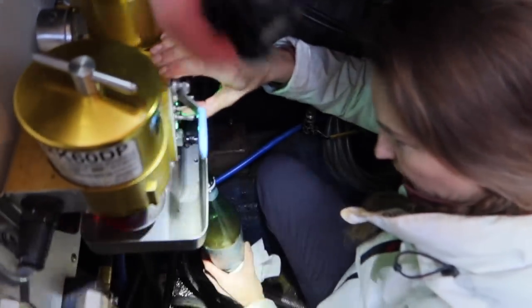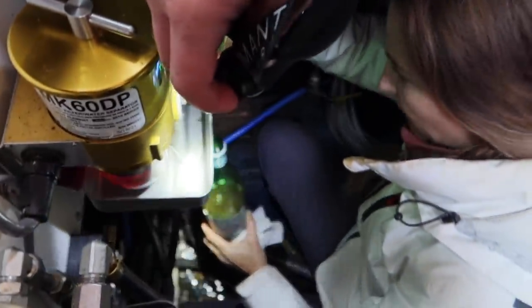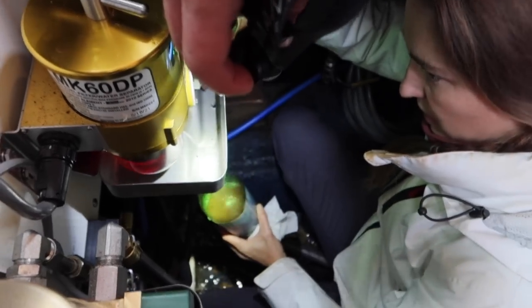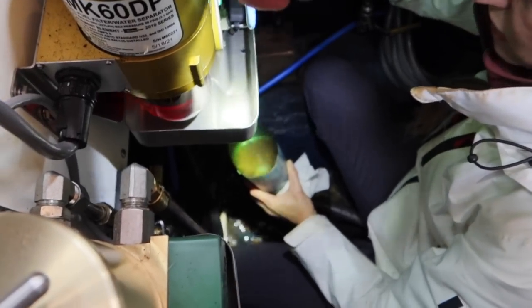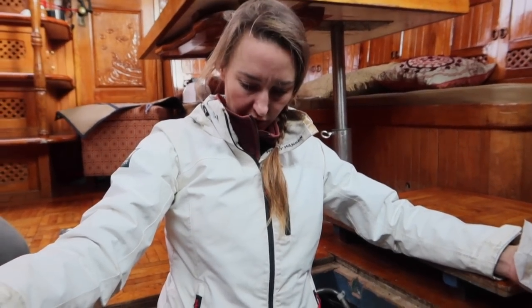That sounds better now. There we go. You think it was an airlock in that? Might have been. Yep, there we go. Okay, Cap, how are you feeling right now? Good. It's transferring, right? We're not transferring right now.